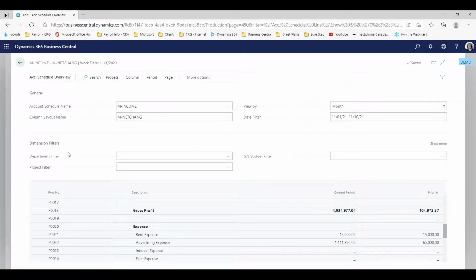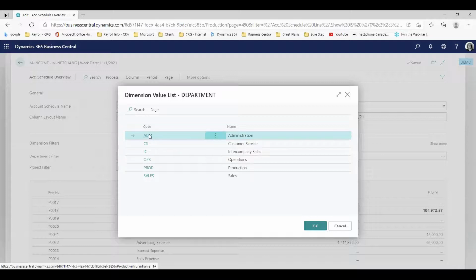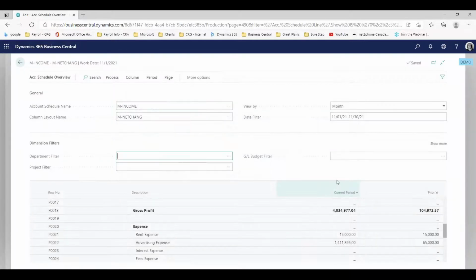Further, I can select dimension filters. So right here we have two of the global dimensions that are set up in this demo environment, and I could actually come up in here and I could select a project if I wanted to see how a specific job was actually impacting my income statement. I could come in here and add a filter for some of the other dimension values. For example, for department, I could say, I want to see how the sales department is doing and run an income statement just on that department. So they've made it quite simple and easy to access information, to filter information, and to really slice up your entire trial balance into ways so that you can make better business decisions.